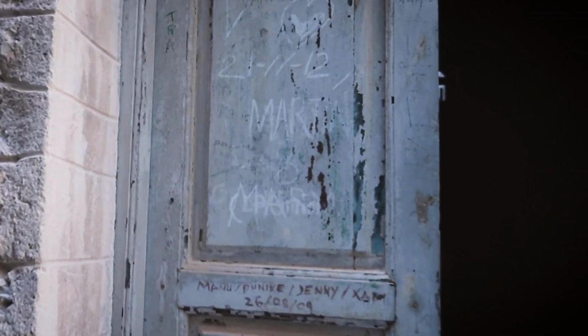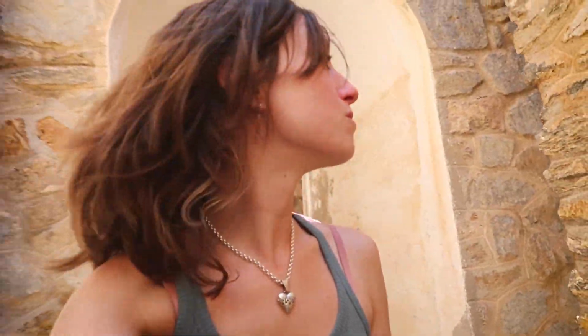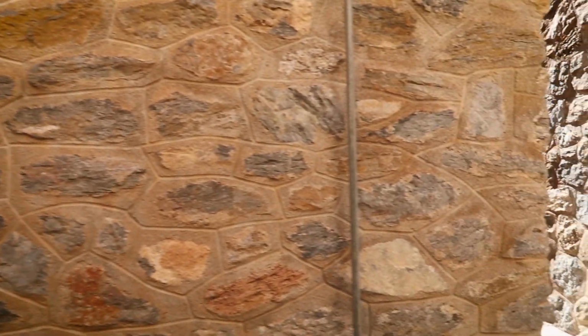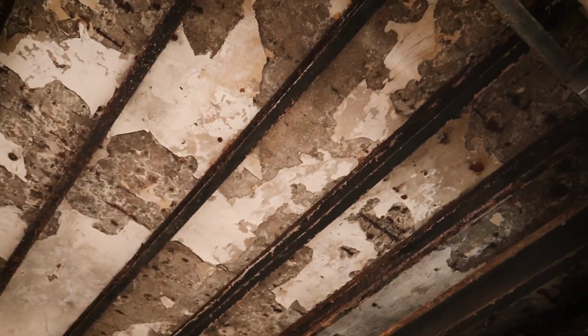Hey, there's that Jenny. Small area. Adventure time with Jenny and Chris. It's so cool. You have all these small areas. And again, we're trapped.